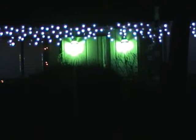This was kind of pretty. These are sparkly lights on the house. And I'm going to zoom up, and he's got bright green porch lights and sparkling icicle lights. And the camera is not focusing real well, but you can kind of see that. Kind of pretty. Very simple but pretty.